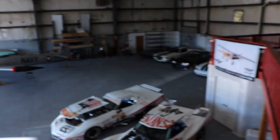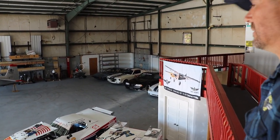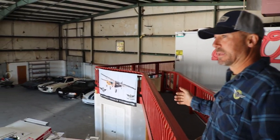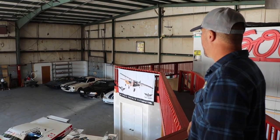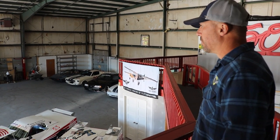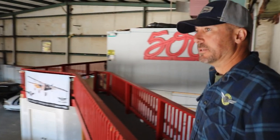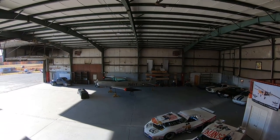Wow, look at all the space. What's it like, a 60 by 80? No, it's 120 by 100. Well, I was way off. Yeah, just a little bit. Once I get all the cars back out of here, we'll have it sectioned off. I think Eric's got it slated for 12 build stations for 12 different airplanes. So for you guys that need a place to build a plane and want a cool place to do it, this is your place.